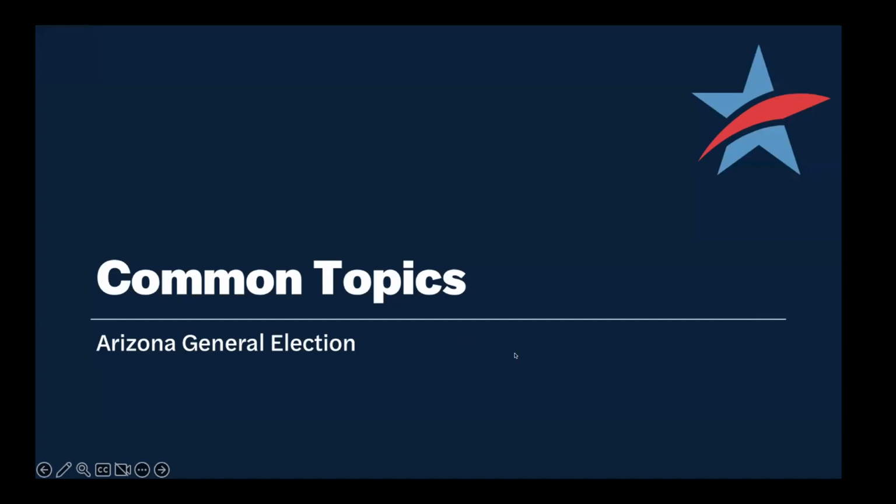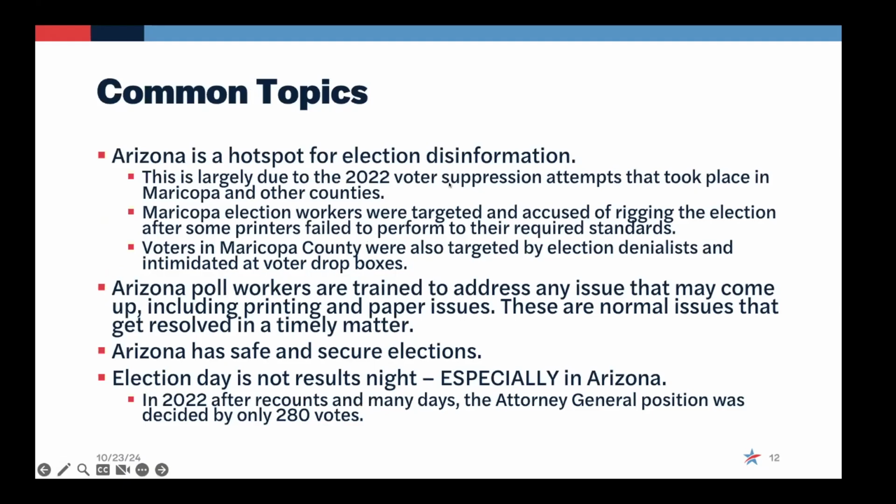Now, going over some of the common topics that occur in Arizona, these are some issues that come up a lot or just some general conversation topics that have come up in the past and are really tied to Arizona. So starting off, it's important to know that Arizona is a hotspot for election disinformation. And this is largely due to the 2022 voter suppression attempts that took place in Maricopa and many other counties. I'm sure many of you have heard about this on the news.